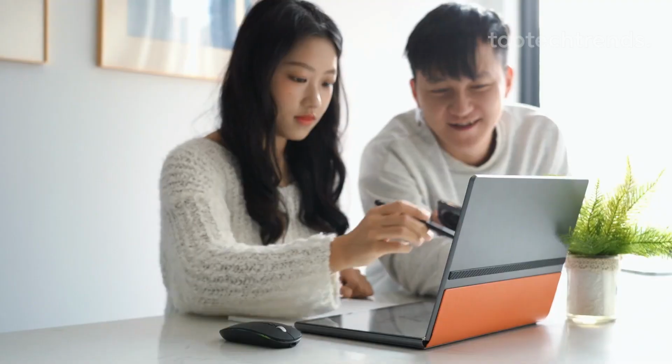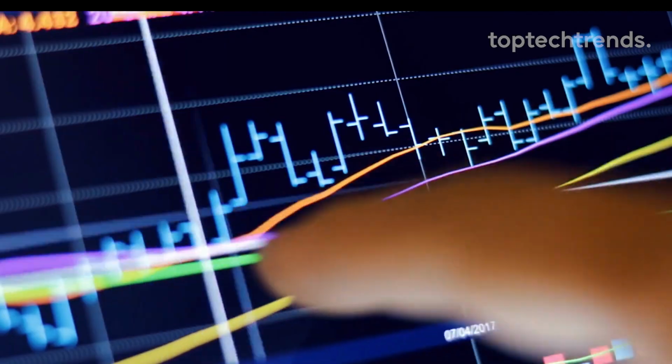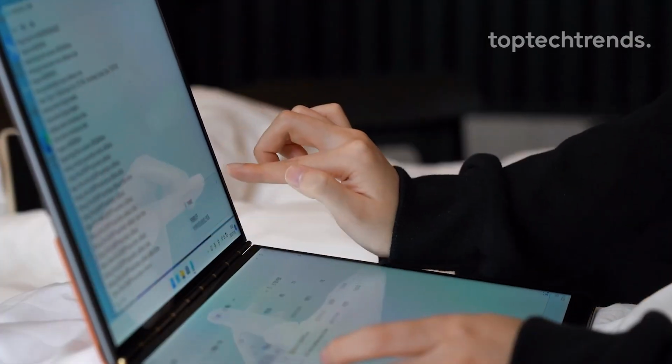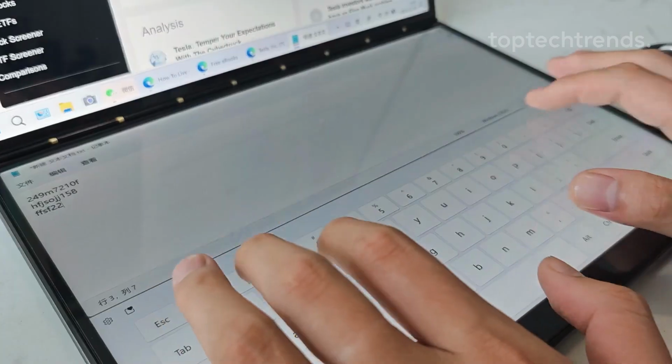Our dual screen wonder lets you conquer spreadsheets while binge watching your favorite series. Analyzing stock curves? No problem. Our laptop is so smart, it practically reads your mind. With touch capabilities and multiple screens, it's your personal tech genie. Rub the screens and let the magic happen.